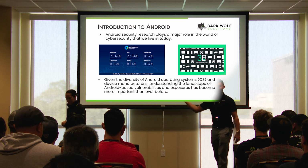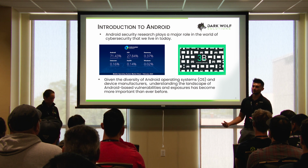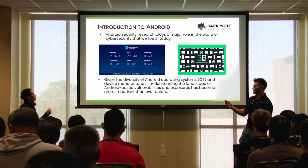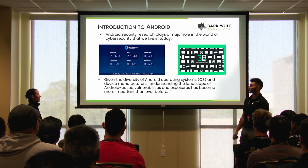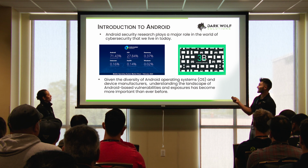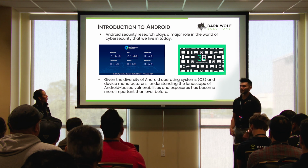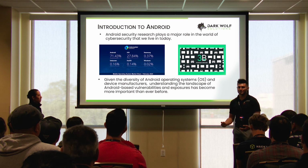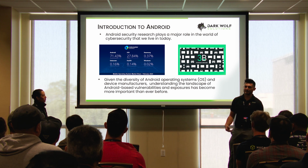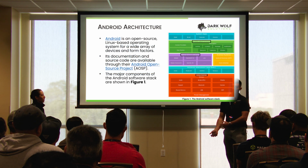Thank you. So let's get into the introduction to Android. Android security plays a major role within the world of cybersecurity as we know it today. I'd like to direct your attention to the 2 illustrations pictured in the middle of the screen. Specifically, 71% of the total mobile operating system market share is made up of the Android platform, which is just absolutely staggering. Next, we have 3 billion Android devices populating the Earth, which is unbelievable as well. So given those staggering numbers, as well as the diversity and fragmentation of the Android ecosystem, being able to wrap your head around these types of vulnerabilities within the Android operating system has become more important than ever. So with that said, let's get into the architecture of Android.